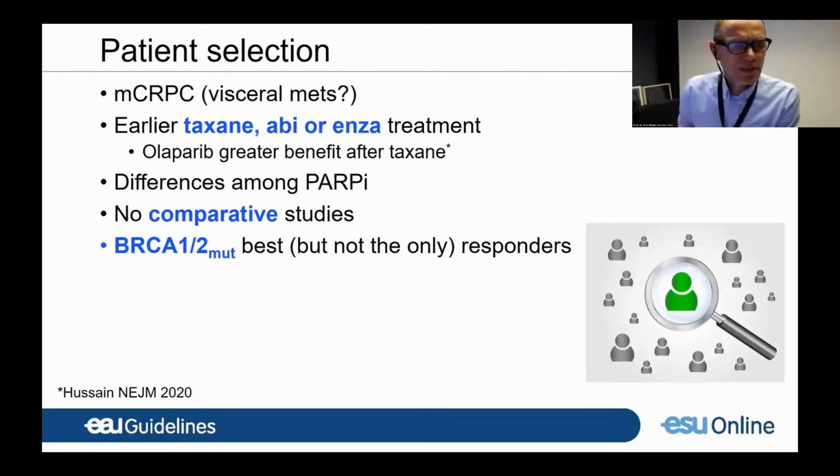So which patients to select? Well, it's clear from the study data that patients with metastasized castration-resistant prostate cancer are the main target. I still have a question on whether visceral metastasized patients only should be included, but earlier taxane, abiraterone, or enzalutamide treatment is not a contraindication, and these patients may all benefit. There may be differences among PARP inhibitors with respect to the response in prostate cancer. We still wait for data, but there are no comparative studies comparing the different inhibitors in prostate cancer patients.